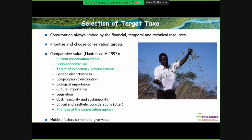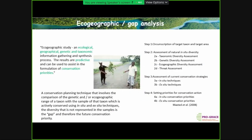Species mentioned in legislation. In Europe, the Habitat Directive and the Bird Directive both list plant species which should be conserved. How costly it is to conserve a species, ethical reasons for conserving a species, aesthetic reasons. A lot of money goes into conserving orchids. Why? Because the general public like orchids. They're pretty. And if the general public like them, then they're going to vote for a party, hopefully, that says they're going to spend money on conservation of orchids.